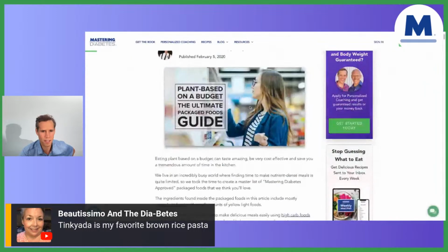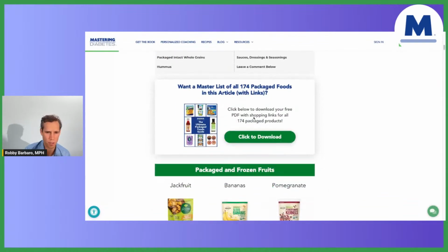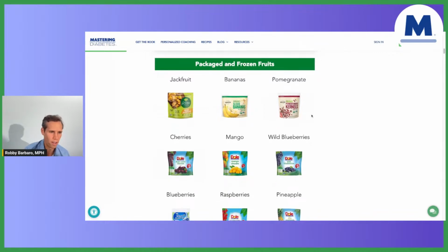And this is a great resource where we've organized really, really clean packaged food here, right? We take things a little bit to the next level at Mastering Diabetes. A lot of these are going to have one or just a few other ingredients. And it's all organized by the way our green light food list is organized. In the green light category, you have fruits first, right? So we're looking at packaged fruits first.